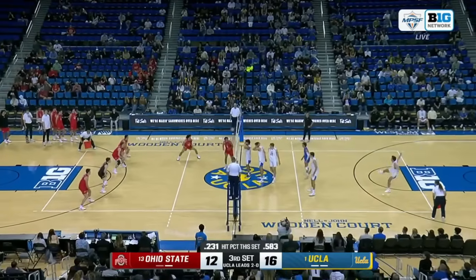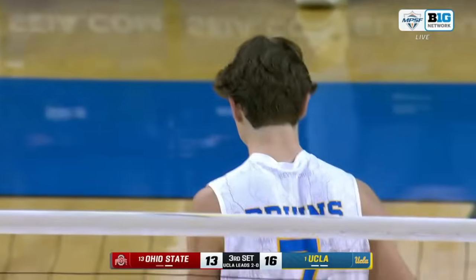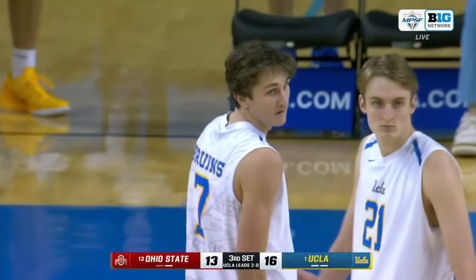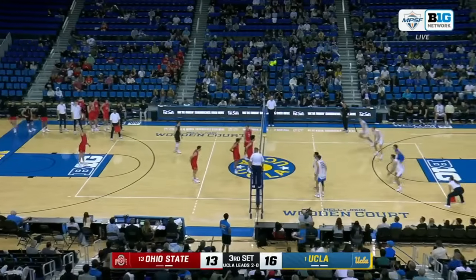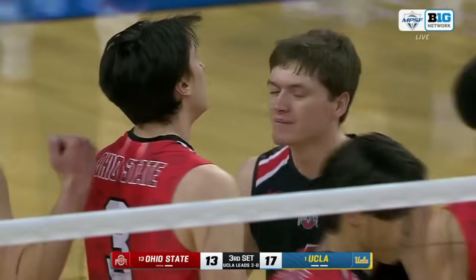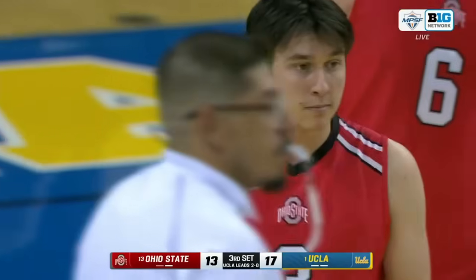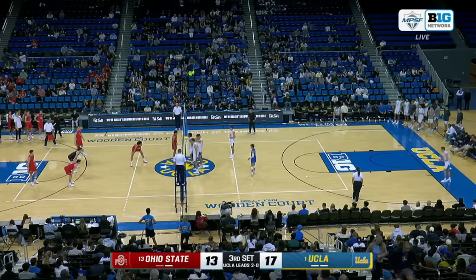What a weapon Andrew Rowan is in the serving phase. Just as I say that, missed it, but a really, really good number. He's got 4 aces on the night, and also time and again gotten Ohio State out of system. Yeah, it seems as if he really likes to swing from the service line almost straight through, and by serving from that left side, it actually creates a longer distance sideline or corner to corner, so it gives him a little bit more room to play with. 17-13 is the advantage for UCLA, up 2 sets to none. And Ohio State staying in downtown LA near USC. They will play the Trojans tomorrow night.